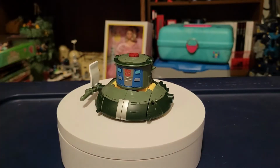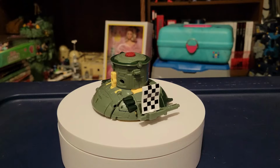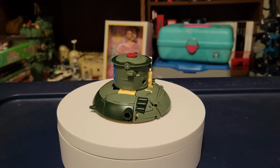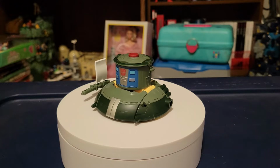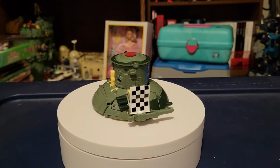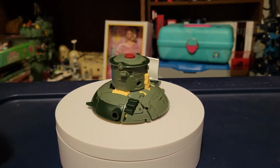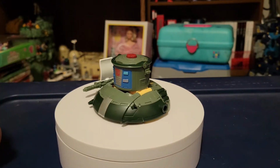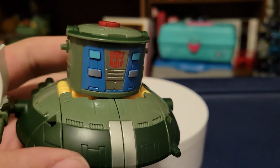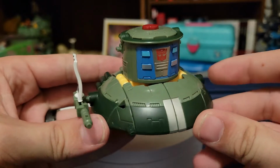Alright, and here is a closer look at Cosmos. We're starting out here in his UFO mode because that is how he comes packaged, which is so fun to see. I love that the Legacy Velocitron line has been packaging them in their vehicle modes. It's just a fun little throwback to how figures used to be packed. I really like it. And as you can see in the 360 view, he does look really nice. I know a lot of people were worried about how big the tower part of him looked, but honestly, in hand, it is not that bad.